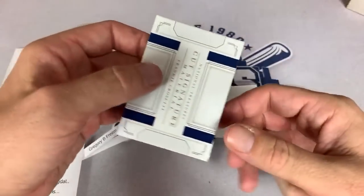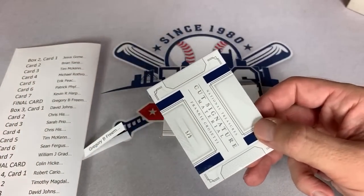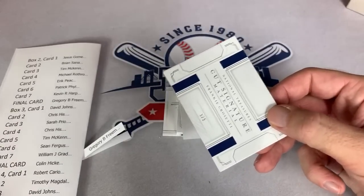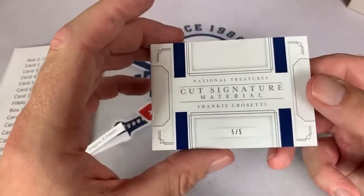And we got 2 extra bonus cards, which is nice. So if you weren't so happy because you had like a Garrett Hampson relic, which isn't obviously worth that much at all, you got a shot at getting something else, which is nice. I think that's the fairest way to do it.